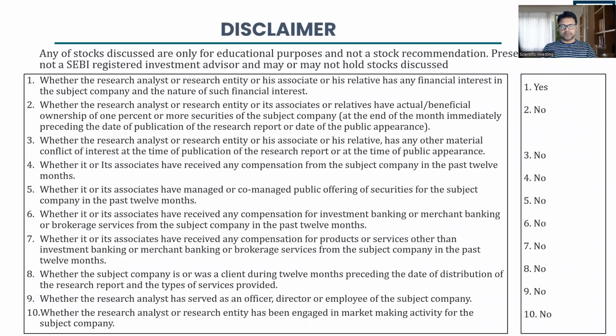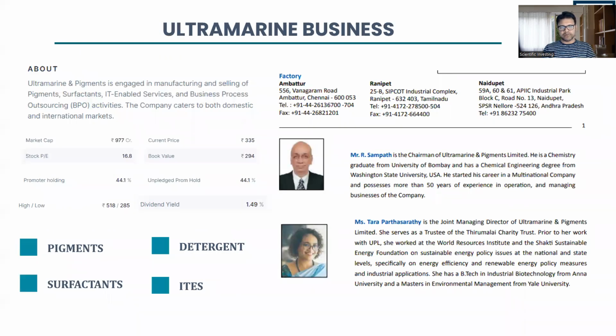So disclaimers: take this analysis for educational purposes. It's not a stock recommendation. I'm not a registered investment advisor, and I do have a position in this stock. I picked this stock a week back at 353.10 rupees.